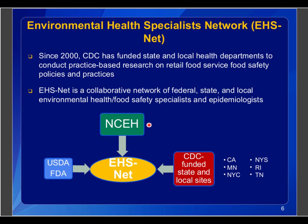So if you look at the graph here, CDC currently funds six state and local health departments, California, Minnesota, New York City, New York State, Rhode Island, and Tennessee, to work with us on this network. And NCEH is the National Center for Environmental Health. CDC is broken up into several centers, and I sit in the National Center for Environmental Health. We also work closely with USDA and FDA partners as well.